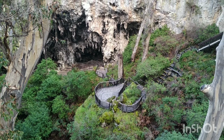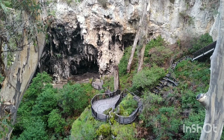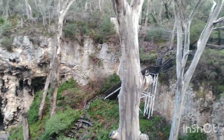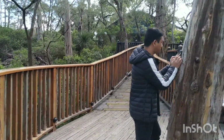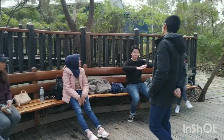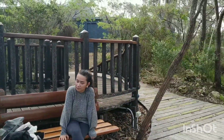That was Lake Cave, where we are already going, and the stair when we go up to the information desk again is a challenging one. So look at that. Many people are just ready to be tired.